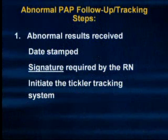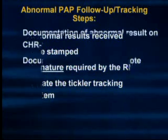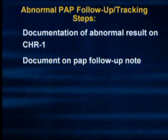So we want to go through one at a time the designated follow-up steps to help you understand what specifically should be done. Step number 1 is that we need to have the abnormal results received. They need to be date stamped. And this is new: the signature, not the initials, is required by the nurse. And you need to initiate the tickler tracking system. Additionally, there should be documentation of the abnormal result on the CHR1 and then documentation on the PAP follow-up note. So you'll have 3 areas of documentation: the CHR1, the follow-up note, whether it be the PAP follow-up note or the mammogram follow-up note, no longer the CHR10, and your tickler system, your tickler card.